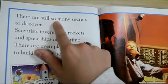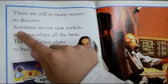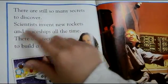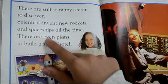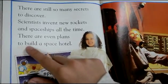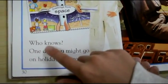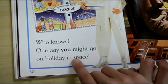There are still so many secrets to discover. Scientists invent new rockets and spaceships all the time. There are even plans to build a space hotel. Who knows, one day we might go on holiday in space.